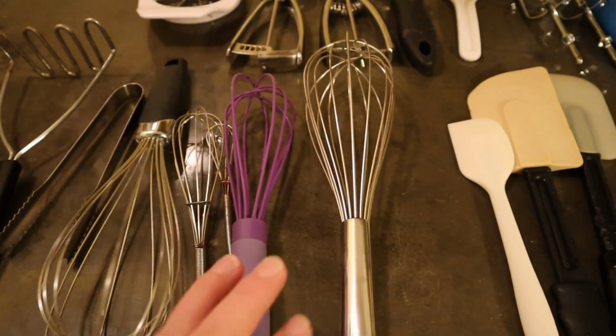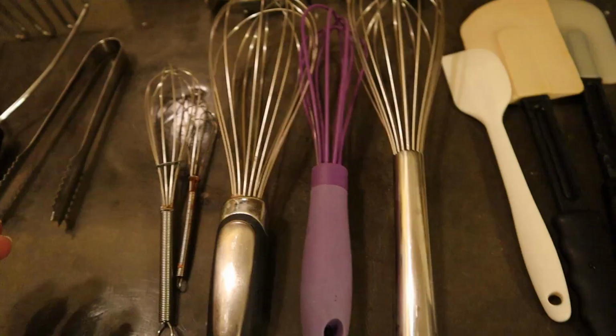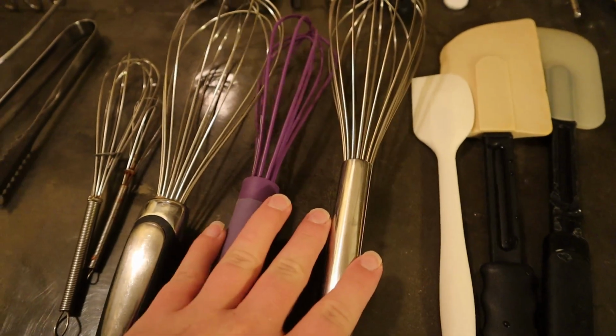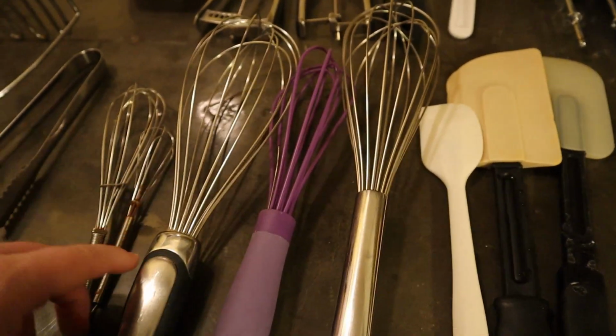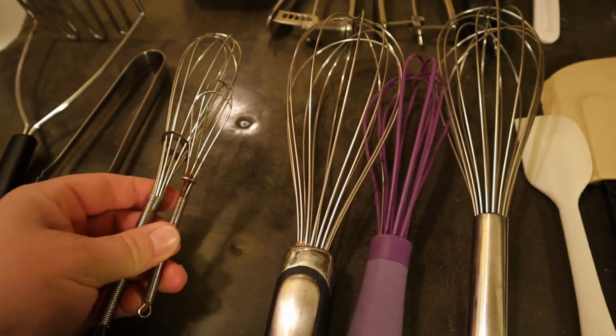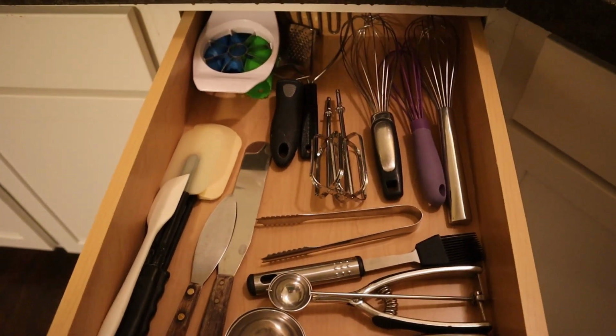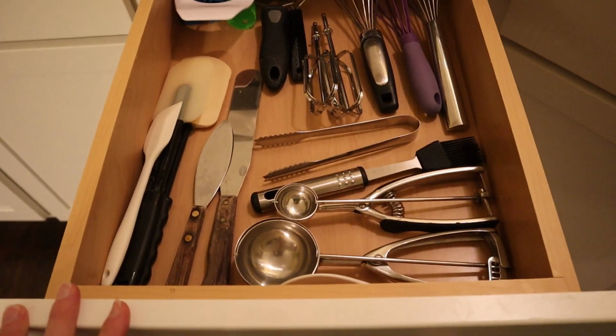So I think I'm going to get rid of maybe a couple whisks. I like this one. This one's nice because it doesn't scratch, and this one's heavy duty too. I think I'm going to get rid of these little ones. I don't really use them. All right, and there is the cleaned out drawer. I know it's not perfect, but it is so much better than it was.